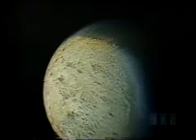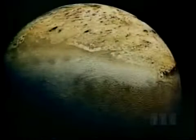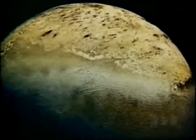Neptune's large moon Triton is probably a captured planet because it orbits in the opposite direction to Neptune's rotation. This super cold world of ice is covered with an amazing assortment of strange terrains. As we scan the surface, we see the result of Triton's remarkable evolution. First on its own for several billion years, and then under the domination of mighty Neptune for several billion years more.